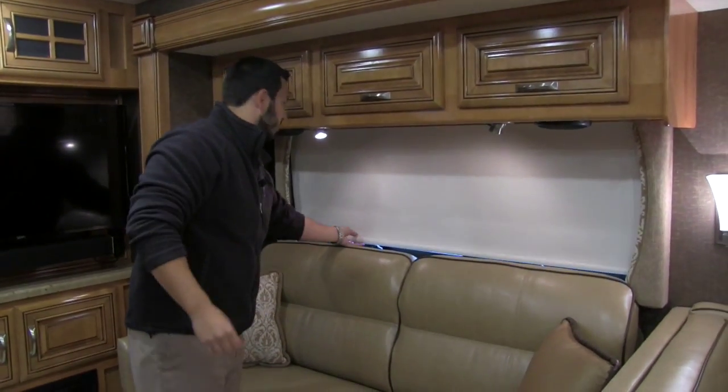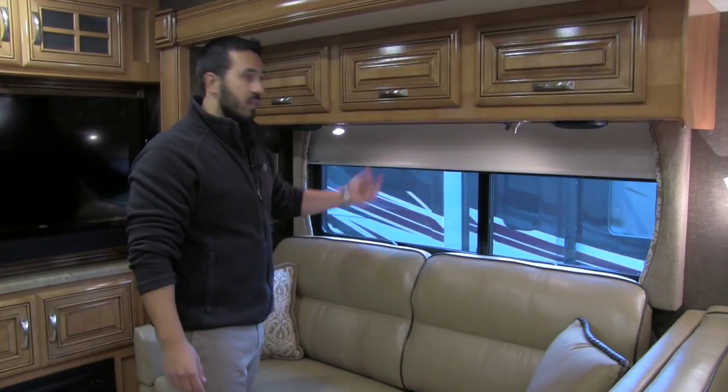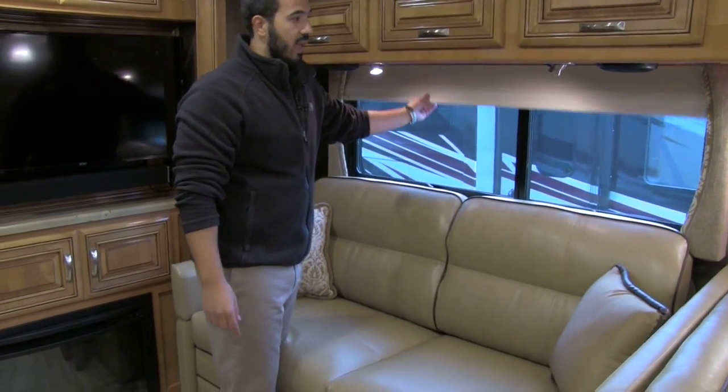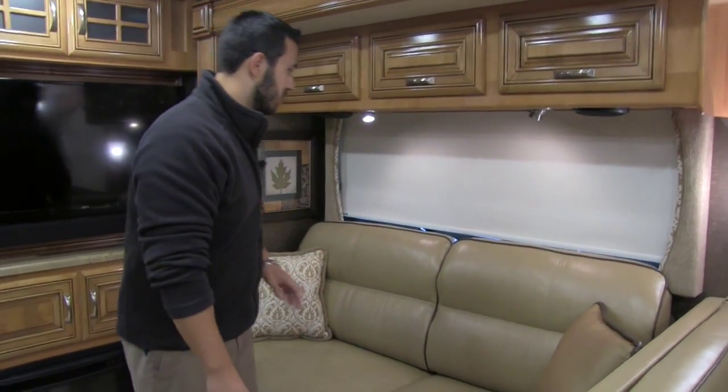The entire coach is going to have slow rise roller shades. Super simple to operate. They go up nice and slow. You're going to have your day shades here as well as your night shades. That way you don't have to worry about any strings breaking. Going to be very easy to use.